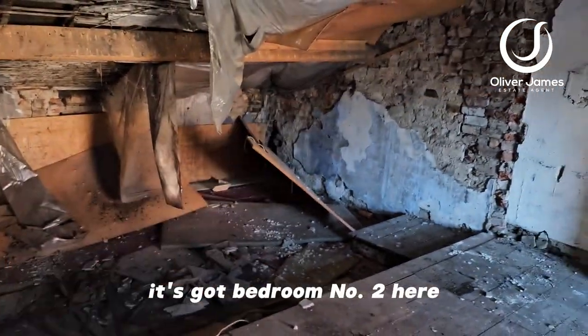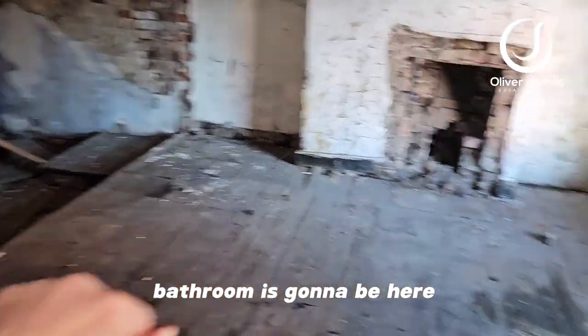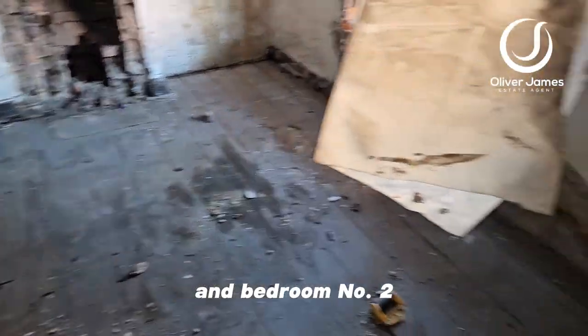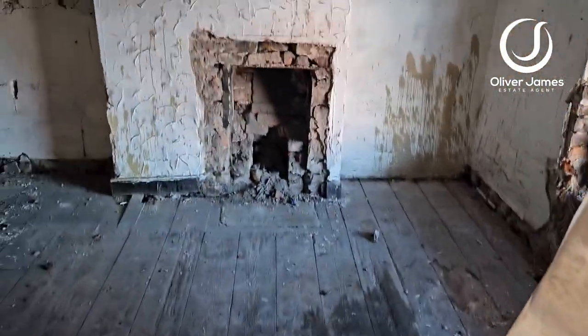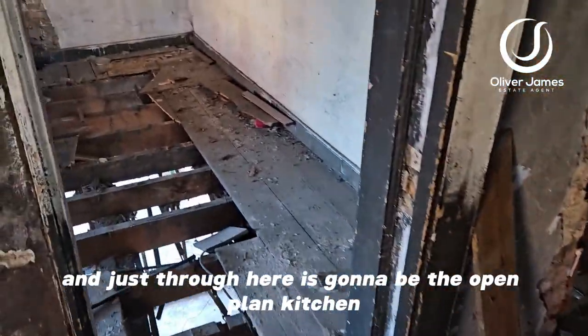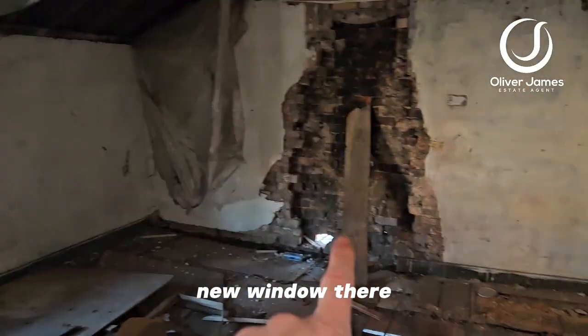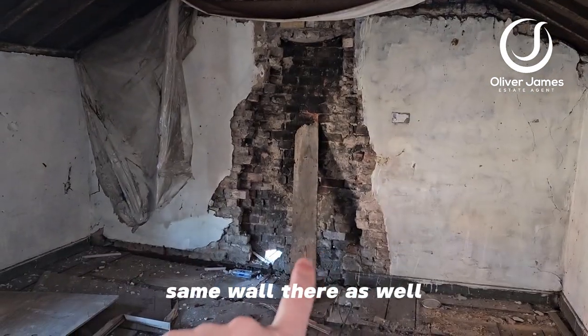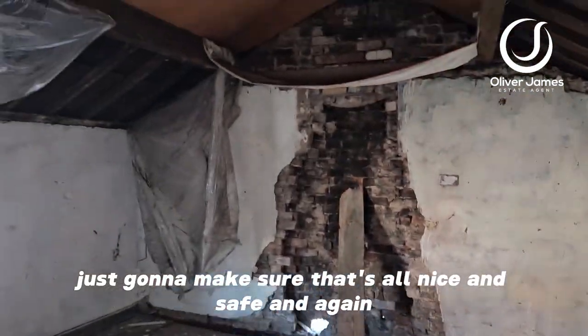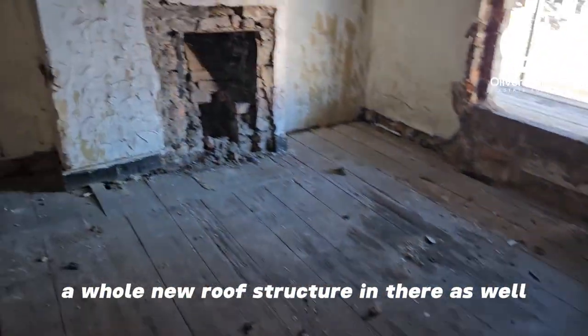So you've got bedroom number one here, bathroom is going to be here, and bedroom number two is going to be here. So bedroom, bathroom, and a second bedroom, and just through here is going to be the open plan kitchen and lounge. Again, new window there, that's your Turog sign wall there as well. Just going to make sure that's all nice and safe, and again a whole new roof structure in there as well.